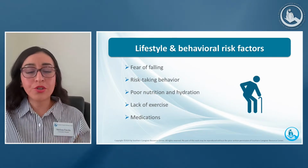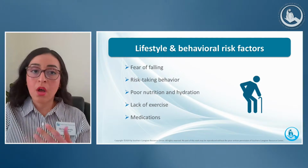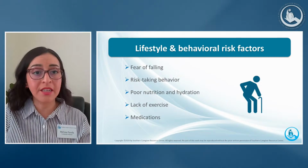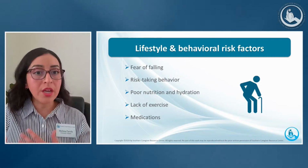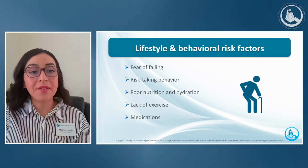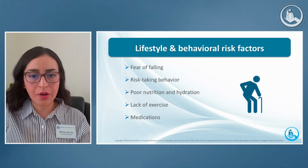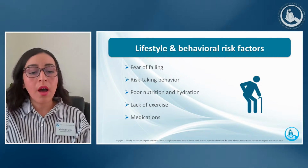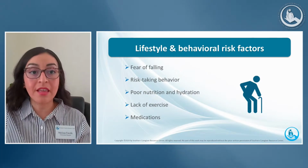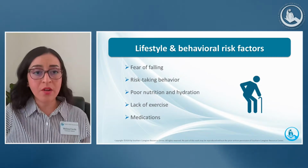Of course, poor nutrition and hydration. We have some people who are care receivers, and for whatever reason, maybe they have a condition where their nutrition is being affected, then they can become weaker, their muscles can become weaker, they can start having limitations, loss of energy, and that can put them at risk for a fall. Also, people who didn't exercise, or who for some reason stopped exercising. The lack of movement, the lack of exercise does put us at risk for falling.